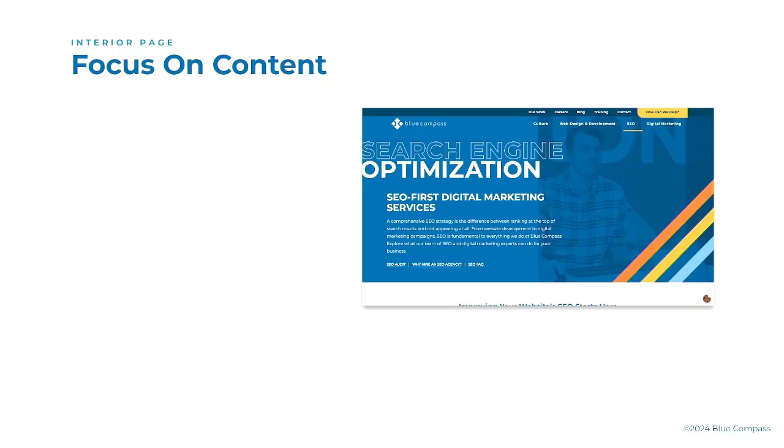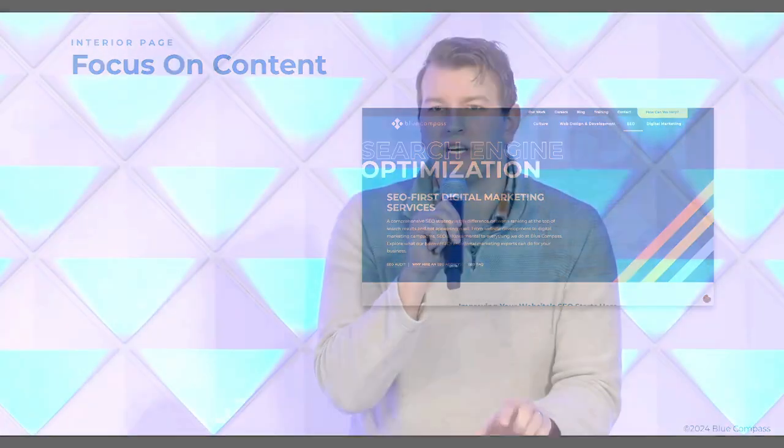As Katrina said, we're going to talk through interior page layout now. And we're going to show an example of bluecompass.com as we go through this. Interior pages are slightly different than the home page. To Drew's point, content is much more important, but they still need to reinforce the brand.